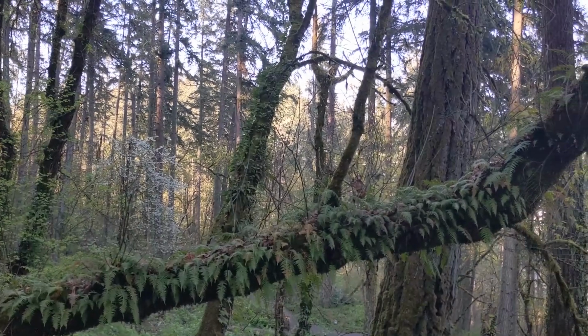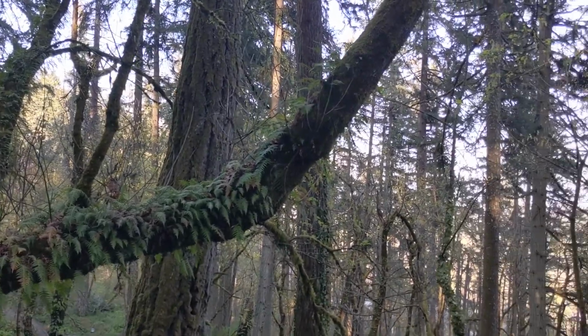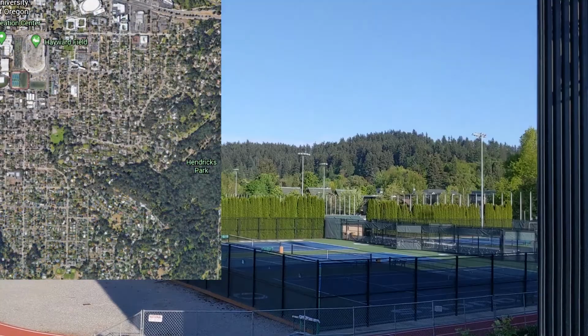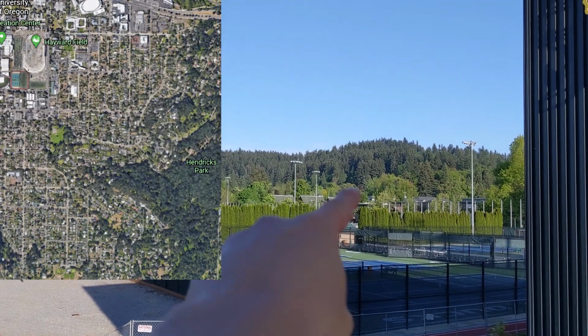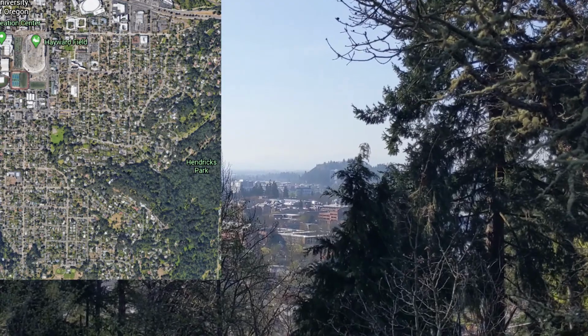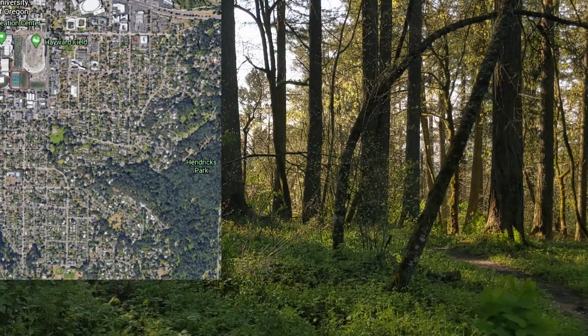The first park we'll take a closer look at in Eugene is Hendricks Park, Eugene's oldest park. Located around a mile southeast of campus in the Fairmount neighborhood along the ridge overlooking the city, it's easily accessible via Summit Avenue or Fairmount Boulevard.